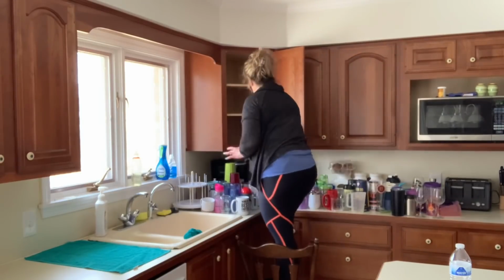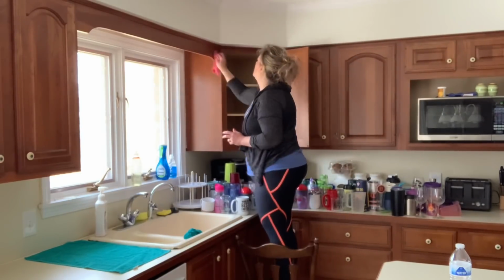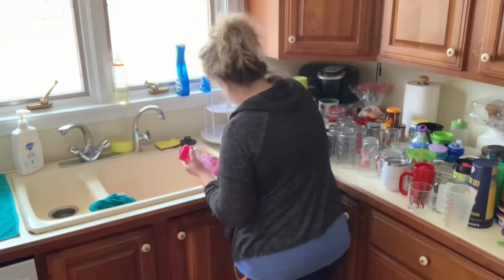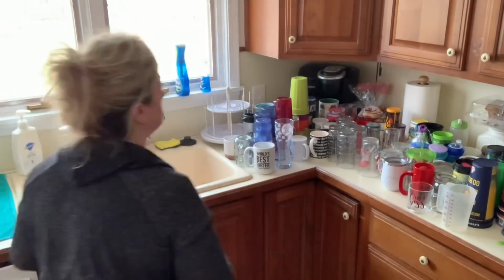So 2 or 3 weeks ago, I went to my daughter's house and we did some decluttering in her kitchen cupboards and drawers and some organization over there, which was so awesome.